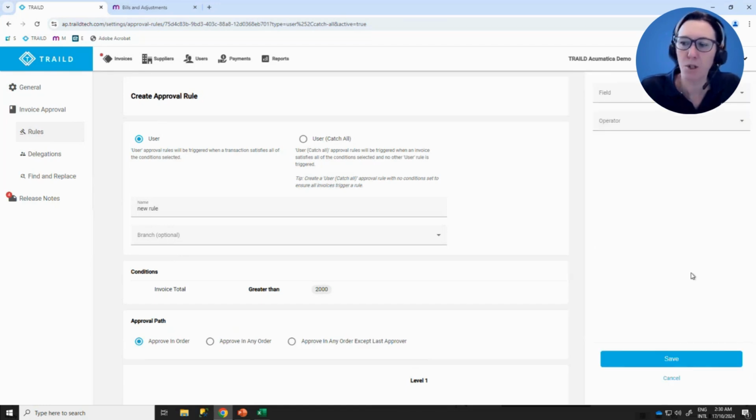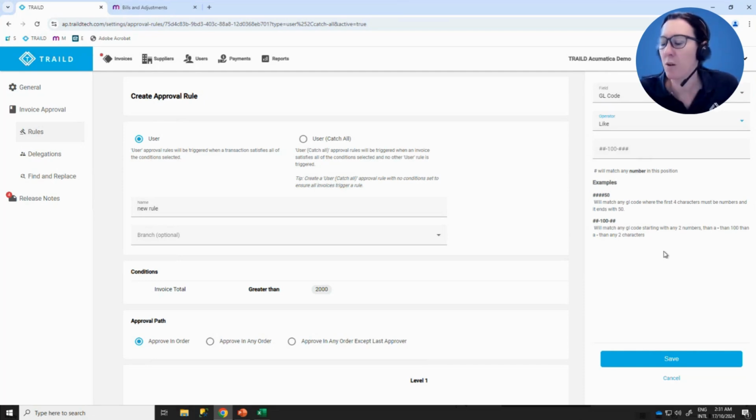and so you can add multiple conditions on each of these, the general ledger code is like. Now, most of you will find that your general ledger codes will have some sort of logic. And you might say, actually, our IT codes have 25 in them and our marketing codes have 35 in them. So we can have something like hash dash 25 hash hash hash to say every invoice that's allocated to any general ledger code with a 25 in.